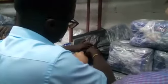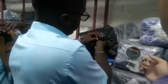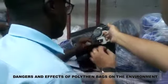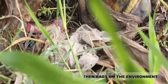The Uganda National Bureau of Standards developed polythene bag standards, which are enforced amongst different polythene bag manufacturers. The Act also required that plastic manufacturers should have a recycling plant where plastic waste is recycled, and that only polythene bags of above 30 microns should be manufactured.